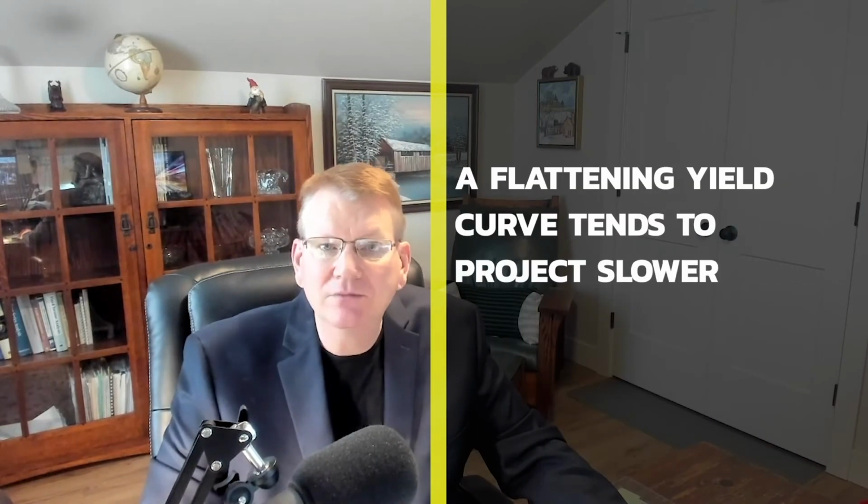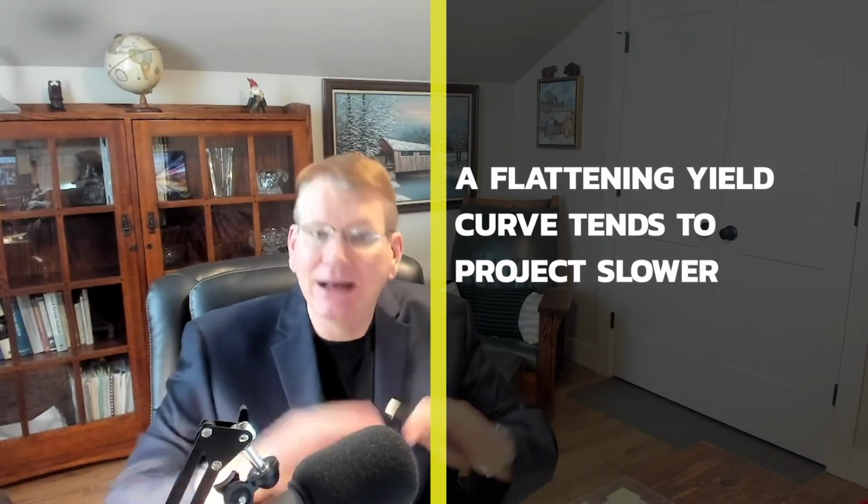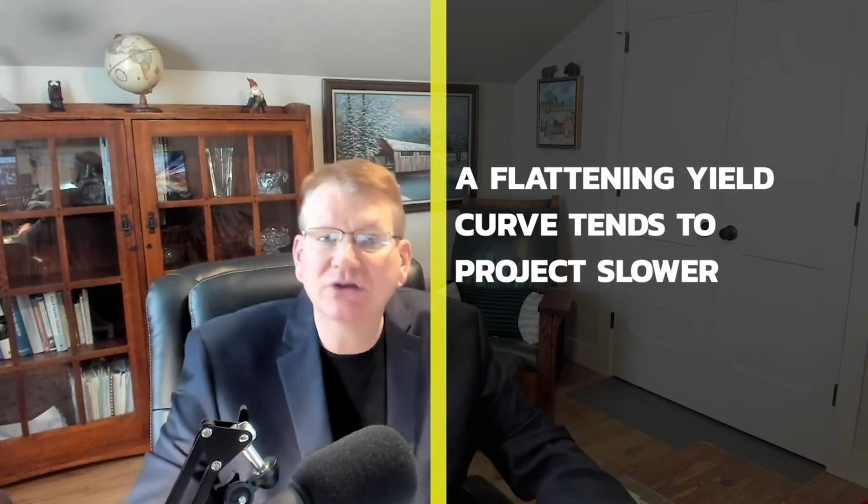Flatter yield curves tend to project slower growth. Flatter curves, slower growth. And it's not just the U.S. Curves around the world are flattening right now. Even though equities still are singing kumbaya and it looks like everything is fine, the bond market is not saying that everything is fine.